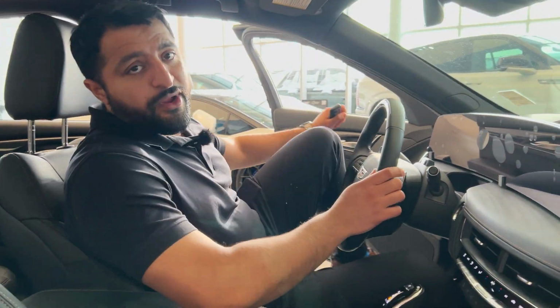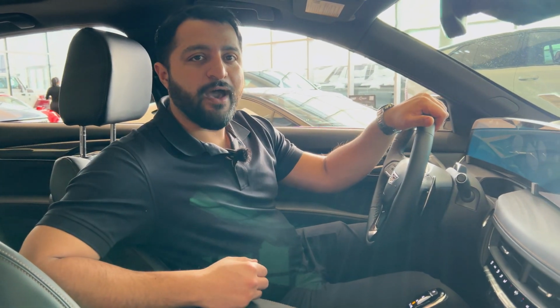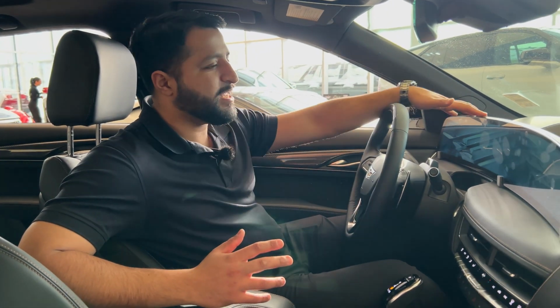All right, so here we are inside the interior of the Cadillac CT5. New interior, 33-inch screen.